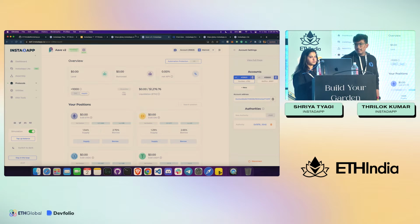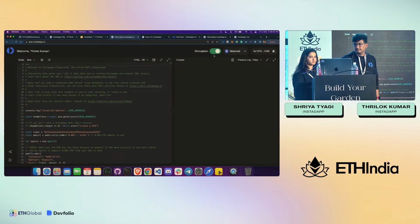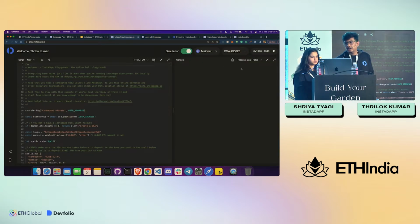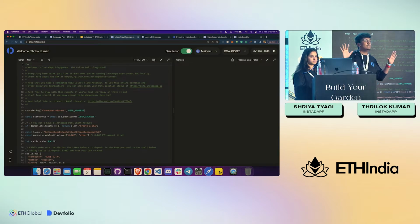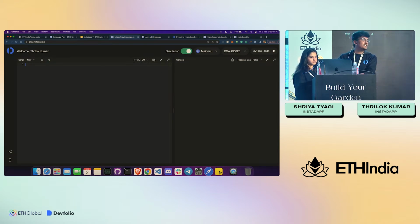So now, I've created a new DSA. Let's see here also if it's there. Here, if you see, it's 358820, and here also 35. Sorry, it's 23 at the end, and it's 23 at the end. So now I'm on the same DSA. So let's get started with the leverage transaction.